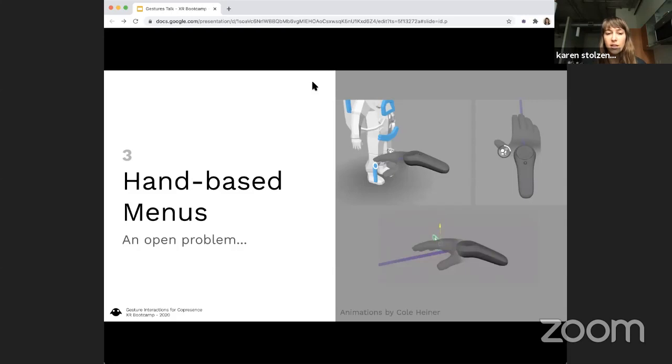And then thirdly, hand-based menus is another big problem area, an area that is not quite resolved on our end, of putting all these pieces together into a complete XR experience. It introduces more design considerations and more coordination needs when we are thinking about hand embodiment and hand-based menus. And this absolutely can be resolved. It's just an extra hurdle to cross of putting all these different elements together.